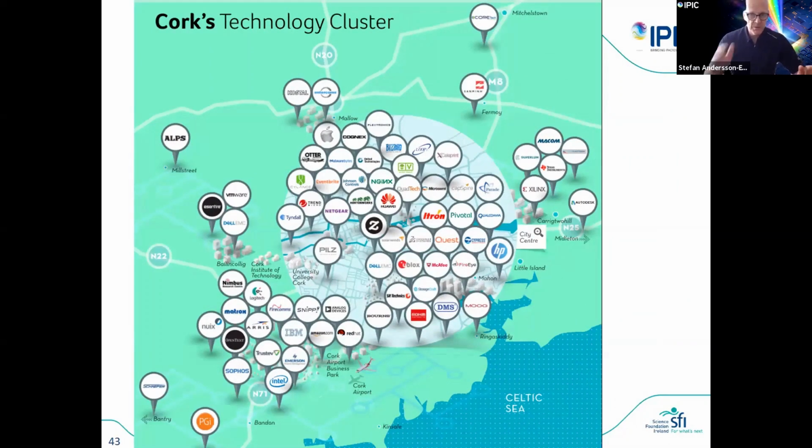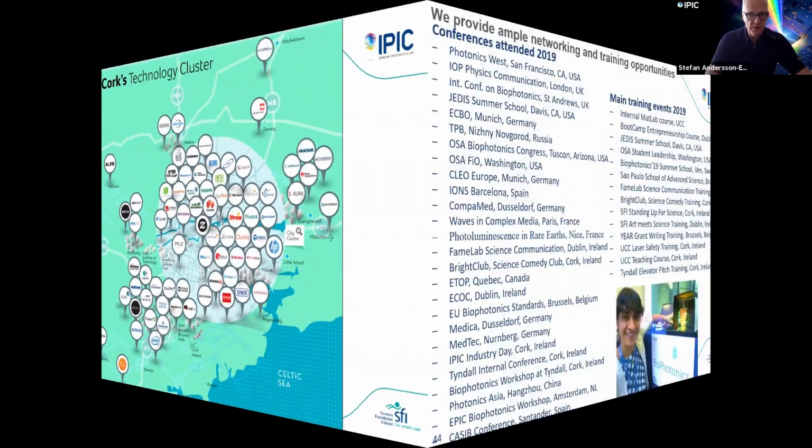And that's also indicative of the population of Tyndall, the people working there. They're from everywhere. I think we have 45 different nationalities. And this is really a metropole for this type of research, really important.